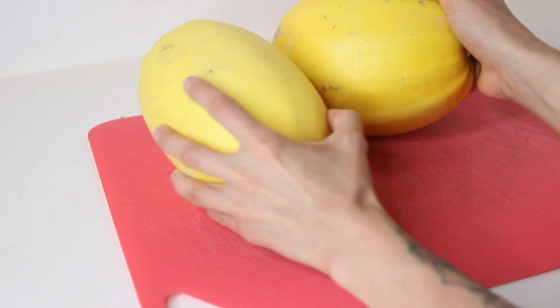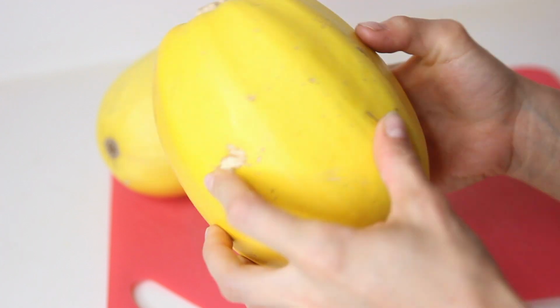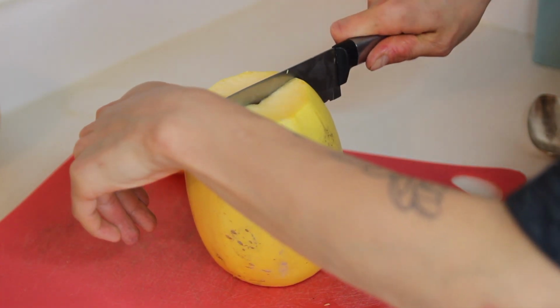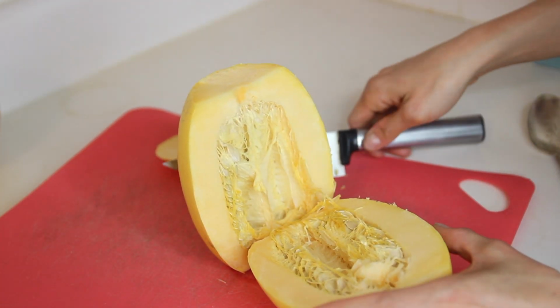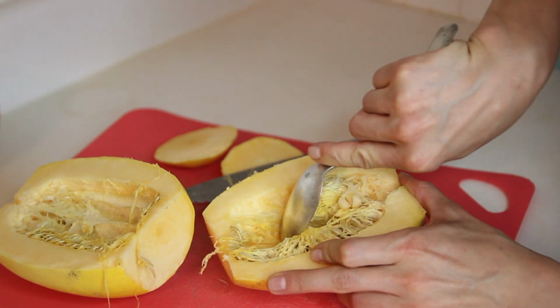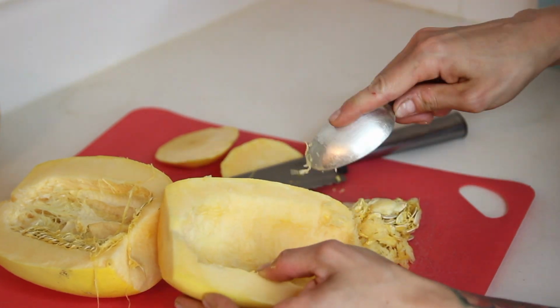First thing is roasting the spaghetti squash, which here I have 2 smaller ones. I began by cutting the tops off with a very sharp knife and then very carefully cutting it in half down the vertical side. Then when the squash gets opened up, there's going to be a bunch of fibers and seeds and stuff inside that needs to be scooped out with a spoon before roasting, so that's what I did.